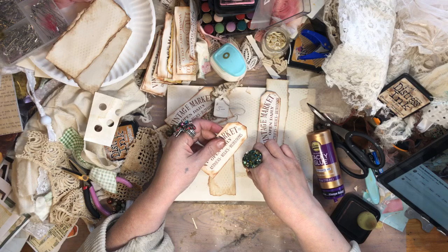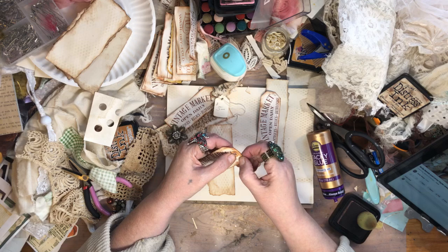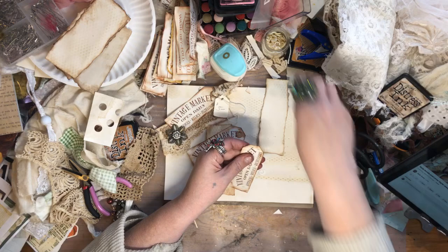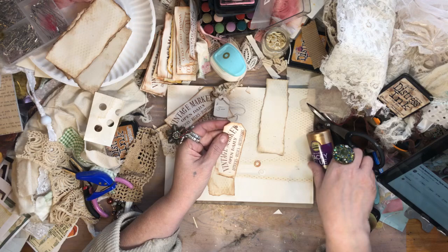There, and we'll put the little doohickey on, whatever these are called. Hole reinforcers or whatever, so they do a dual purpose. So now it won't rip as easy, but it also looks good. And that's what I'm after, is how it looks. See, this one you can see. That's what I like. And then these are cute.